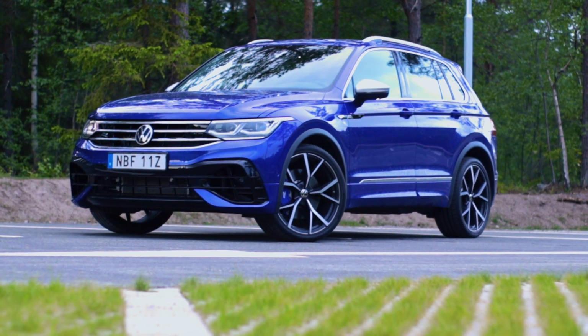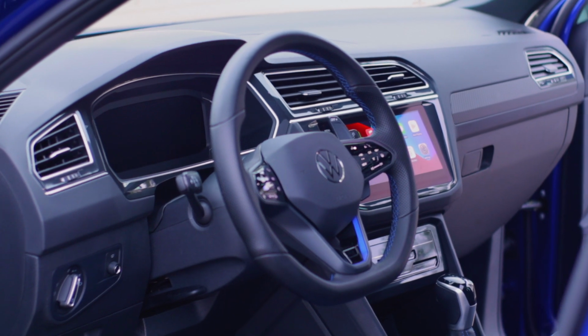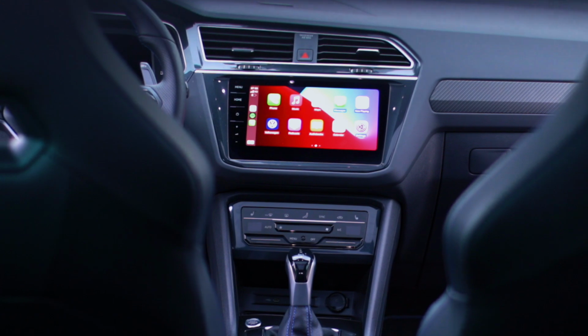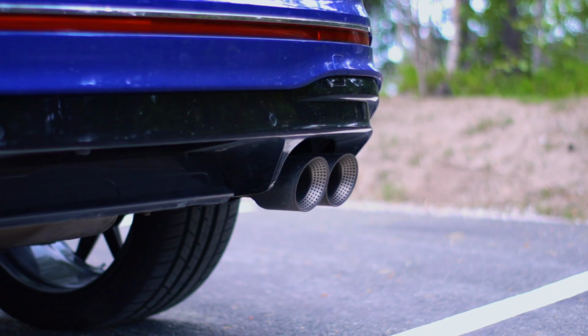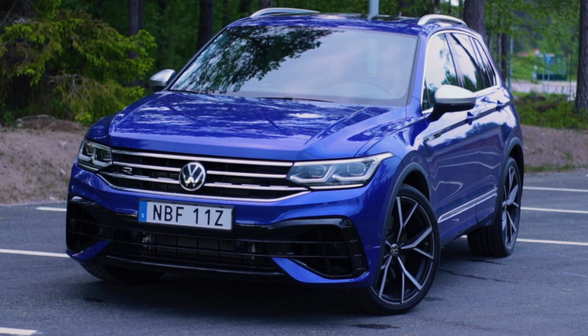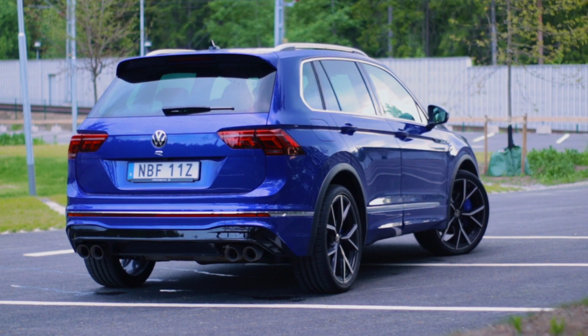As soon as you start speccing one, you add a nice color, a big infotainment screen, and a nice sound system, you quickly jump over 55,000 euros. And if you want the Akrapovic exhaust, that alone will set you back around 4,000 euros. And in that 55 to 60,000 euro price range, this car's got some tough competition.